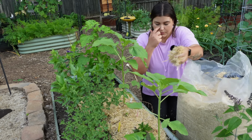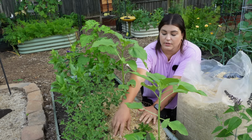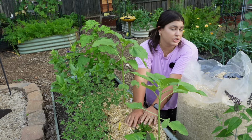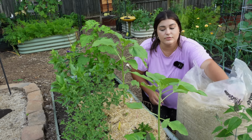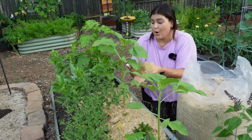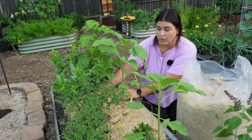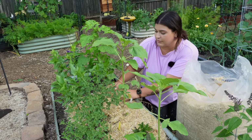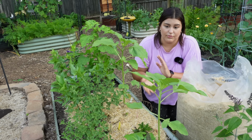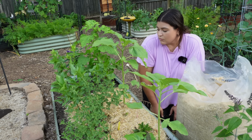You can also use hemp bedding to mulch your plants, which is something that I really want to try. I used hemp bedding in my chicken coop and I really like it for the chicken coop. And I've seen a lot of people using it for mulch, but again, that's another pretty pricey option because hemp bedding or mulch is not cheap. But hemp is really sustainable. It's another thing that can improve the quality of your soil, and it will decompose in your soil really easily.